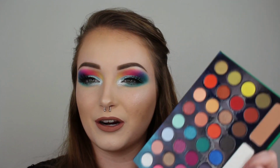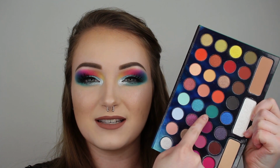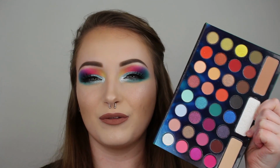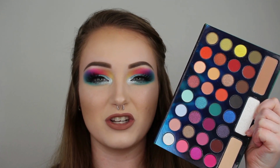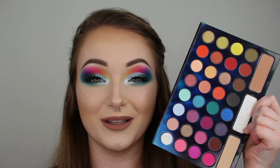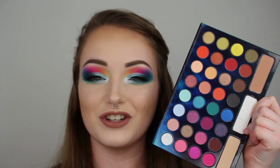And I will say though, the formula of this palette is so good, especially the mattes. I was really impressed with them, especially that deeper teal shade right here, because even in my higher end palettes, a lot of times this type of deep teal is so hard to work with. They get really patchy and weird and sparse when you try to blend them out. But this one has the most amazing formula, super easy to work with, super easy to blend out. It literally is such a dream to work with.